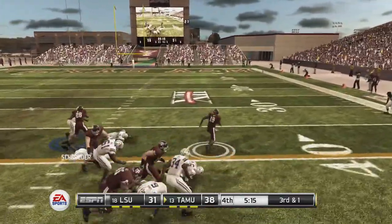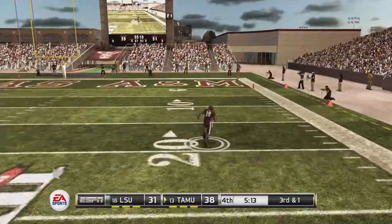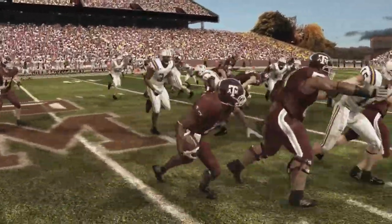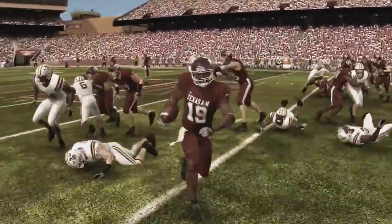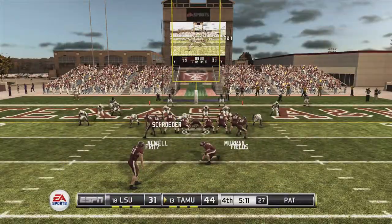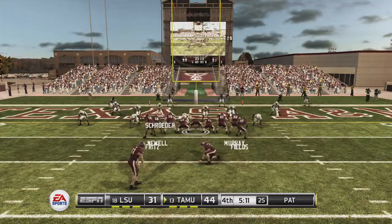Fritz gets a call. Got some open field. He may take it for the 10. He'll take it all the way for the touchdown. Great looking play by the offense as the halfback took it in for the score. Here's a play that was well designed and well executed. It can't get much better than that. He made a really clever move to get free. That was fun to watch.